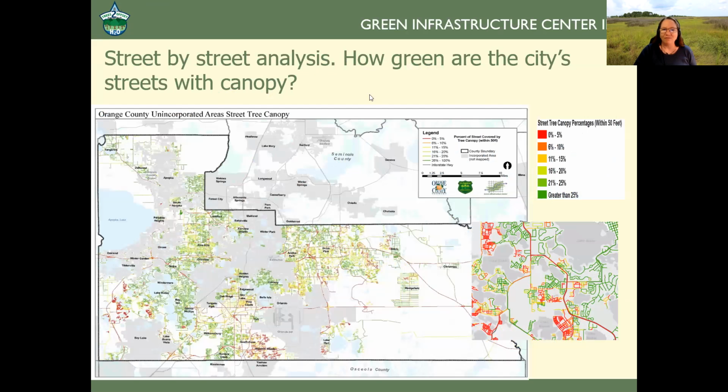All right, and then you can even look at the streets. Again, this is really hard to see, so we made a little zoom in on the right side. We've classified all the streets in Orange County by how well shaded they are. And this is a little key of what we said, greater than 25% shade was good, but you can even change these values. For example, in Miami Beach, they said we want 50% shaded is good. So you can play around with what these values are.